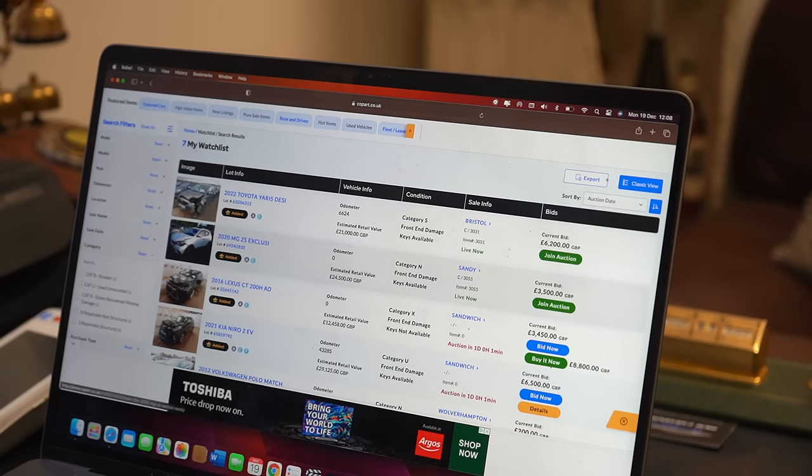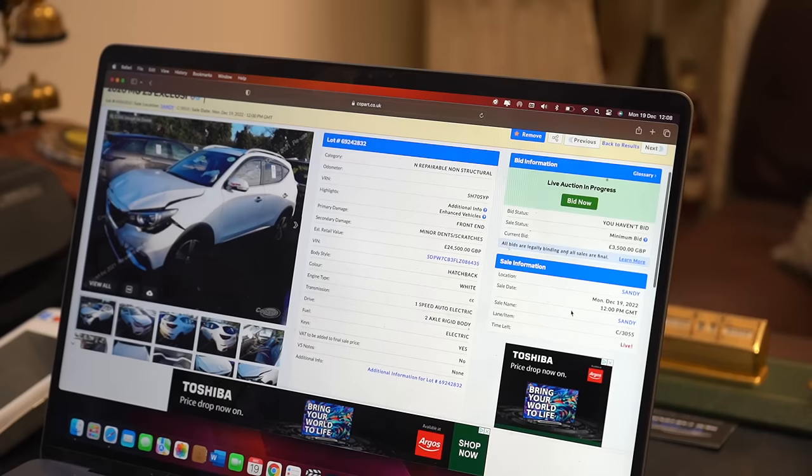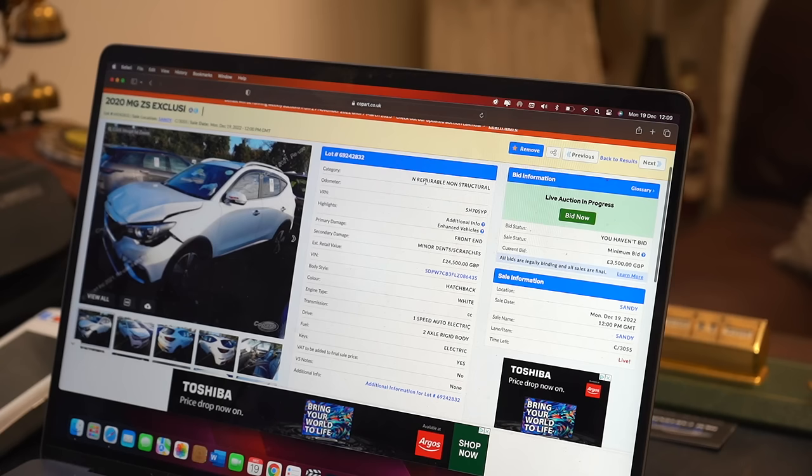So, guys, I'm keeping my eye on this little MG. Check this out. This little MG, it's gone, but it was at 3.5. It's a category N, so non-structural. And from what I can see, it's a bolt-off, bolt-on job. And this should make a nice, tidy profit. It's worth 24. I've got a feeling it's going to go over 5 anyway. But the current bid is £3,500 right there.